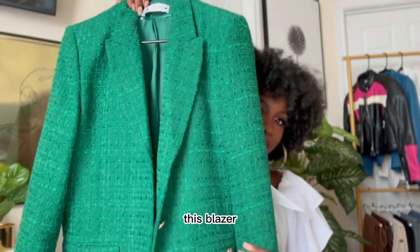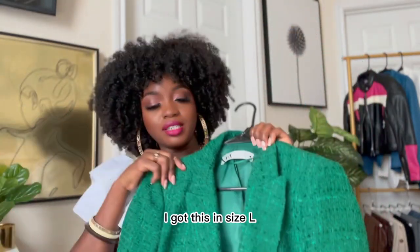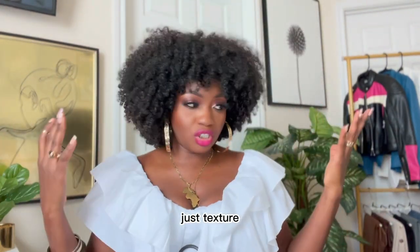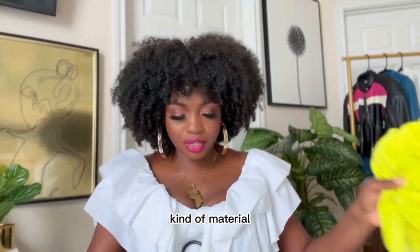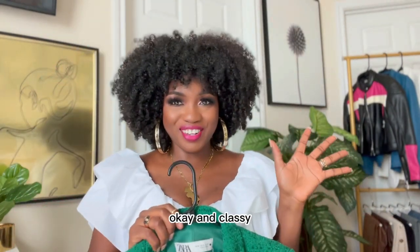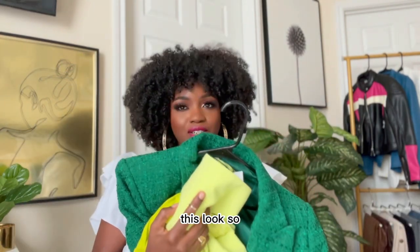And I had to add this blazer. I got this blazer last year in fall from Zara as well, in size L, so you can see the beautiful color and the texture. It's always good to play with different textures, just texture layering. This is a smooth kind of material, and this is a different material. So you can add this on top to take it to a whole other level, okay? Classy, looking all chic. So I got that and paired this. This is how I would style this look.